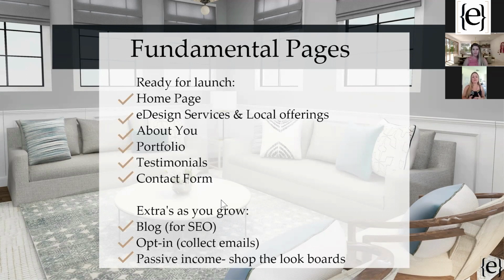But a core homepage with your services on it, maybe your eDesign and local offerings, about you, your portfolio, which uses up-to-date imagery that reflects the type of client that you're trying to attract. So if you don't want to do modern anymore, but you have some old modern projects and you want to do coastal inspired spaces, just put the type of design that you have.